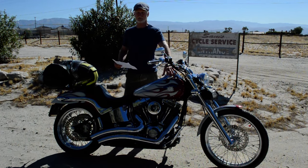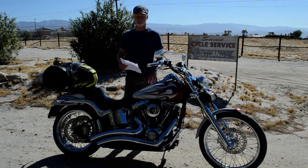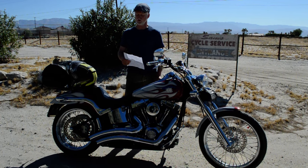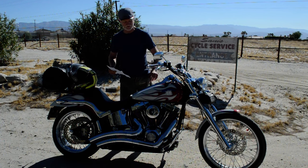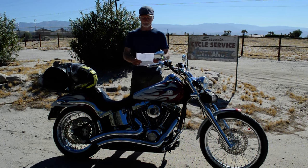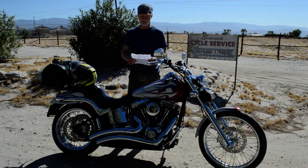It's also rare in that this is number one. The paint job on this is a factory Harley-Davidson paint job from the factory. And this is number 157 out of 200 of the red, white, and blue Harley Deuce paint jobs. So it's rare in that respect.